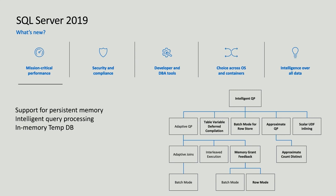Secondly, for intelligent query processing, we've really expanded the family of features here, as you can see in this chart, to include lots of new ways where the query optimizer can learn over time, based on the execution of how queries go, how future executions of those queries can be improved, boosting the performance of your applications over time without you having to change anything in your applications.